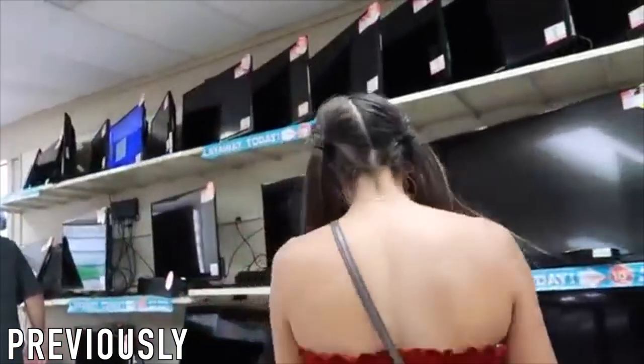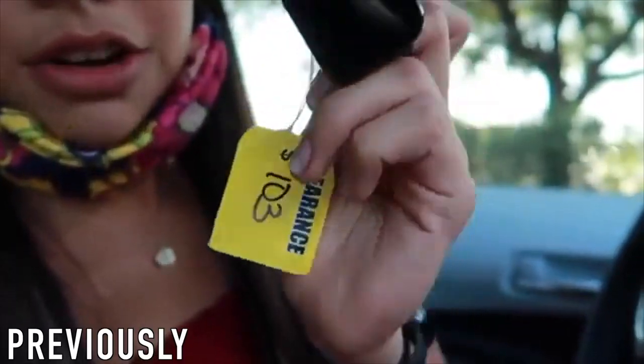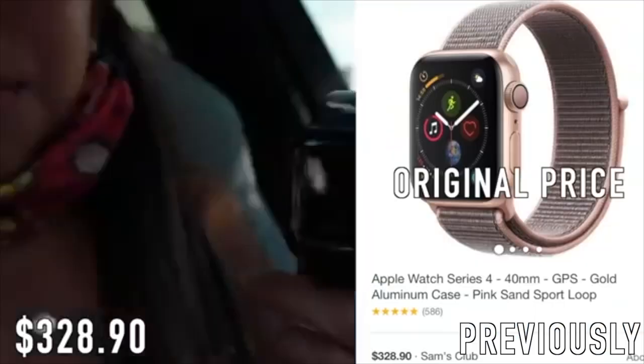Previously on Apple at Pawn Shops. So we decided to grab that $100 Apple Watch and take the steal. Look what we got, baby. It was only $100 for the Series 4, which is one of the newer ones.